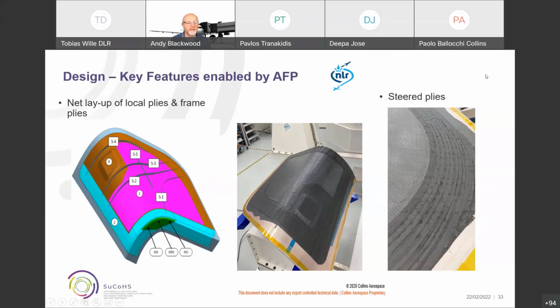Just a first note on the design, some of the key things that AFP has enabled for us. The first one, in terms of weight, structural efficiency and cost, is the ability to net lay up local plies, frames, etc., particularly in terms of not requiring the same excess as a manual layup, and same trim excess, I should say, as a manual layup.